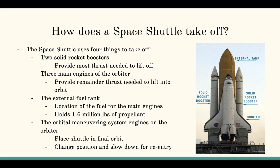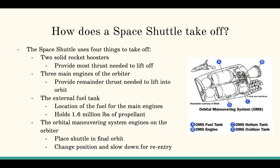The external fuel tank is where the fuel for the main engines is located. It holds about 1.6 million pounds of propellant. The OMS engines place the shuttle in final orbit, change the shuttle's position, and slow it down for reentry.